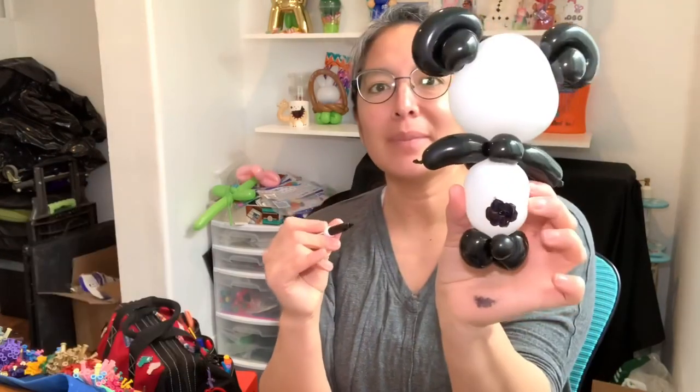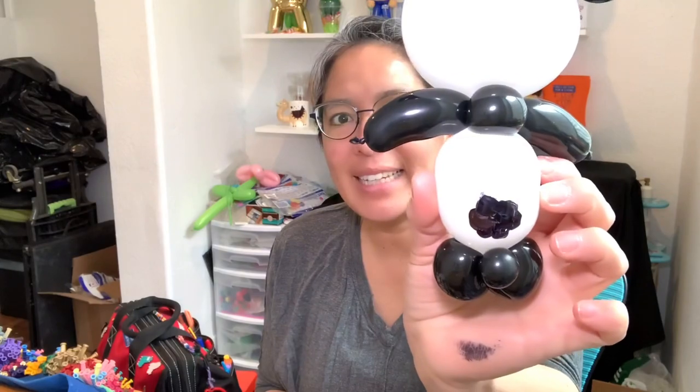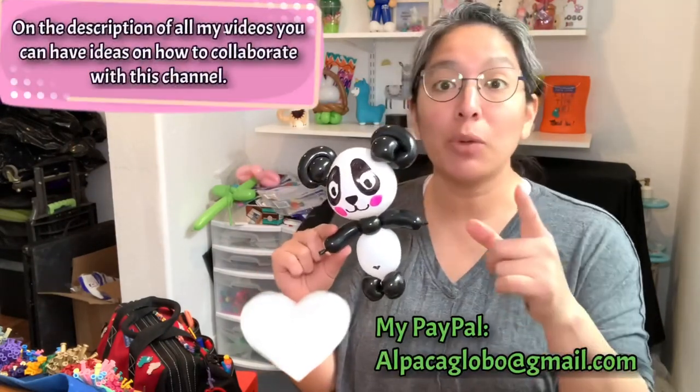And only two balloons, oh, the tail. Be careful when you make a tail, maybe leave the tail to the end because I messed it up there. It's just something like that, the tail, the face. And this is a super cute, fast panda bear. I'm very happy with it and I'm super happy to share it with all of you.